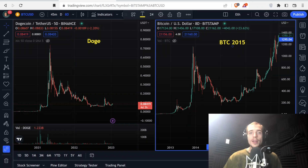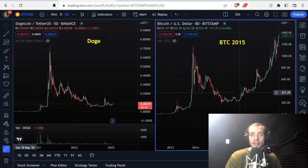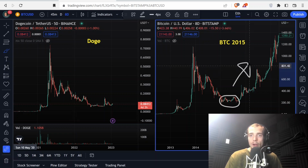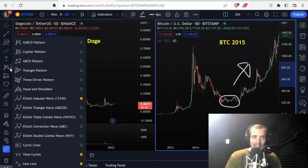So starting off here with Dogecoin on the left chart and Bitcoin on the right, this is actually Bitcoin in 2015. When I first got into Bitcoin, it was worth between $180 and $250, ranging at those prices. And then it went up to $20,000 per coin after that. That was a huge bull market, a lot of fun to ride, and a lot of profit was made in it.